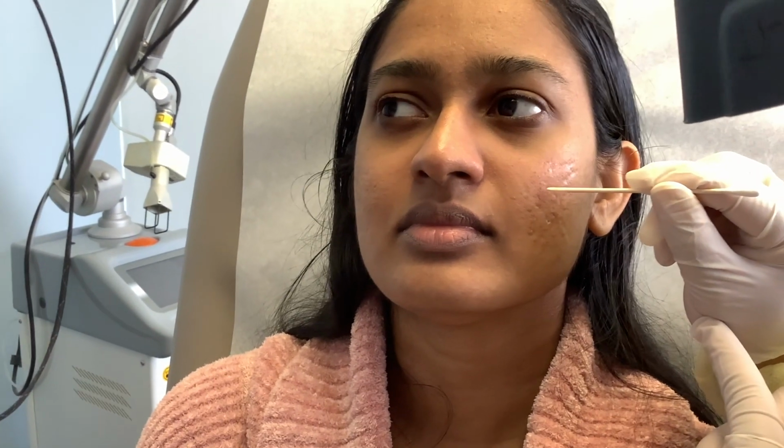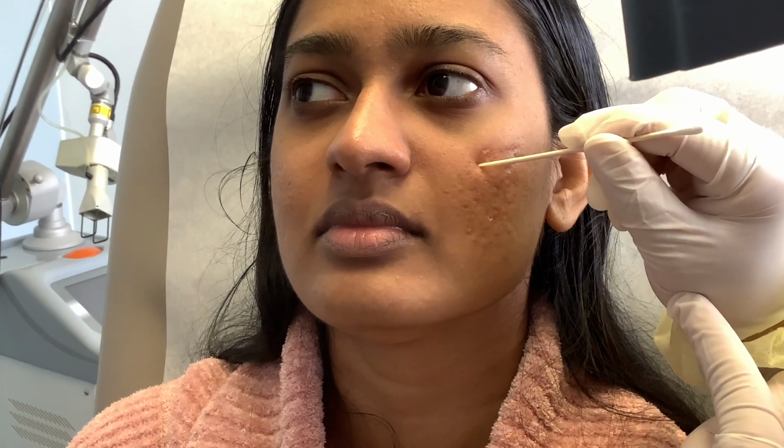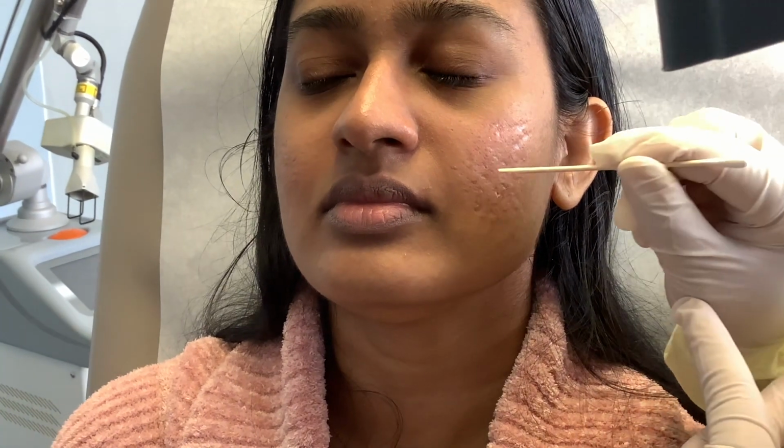You have to maneuver the tip so you get it right into the acne scars. You want to make sure that you don't get too much TCA on the applicator because you don't want it dripping all down her face.